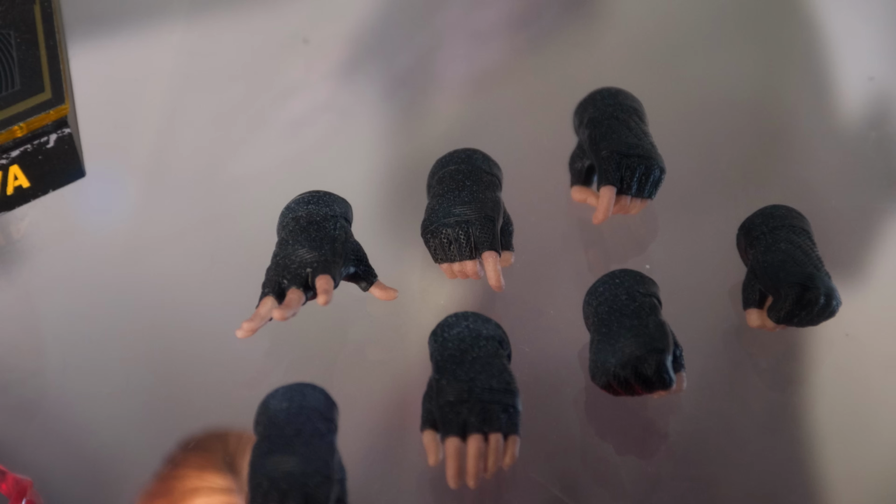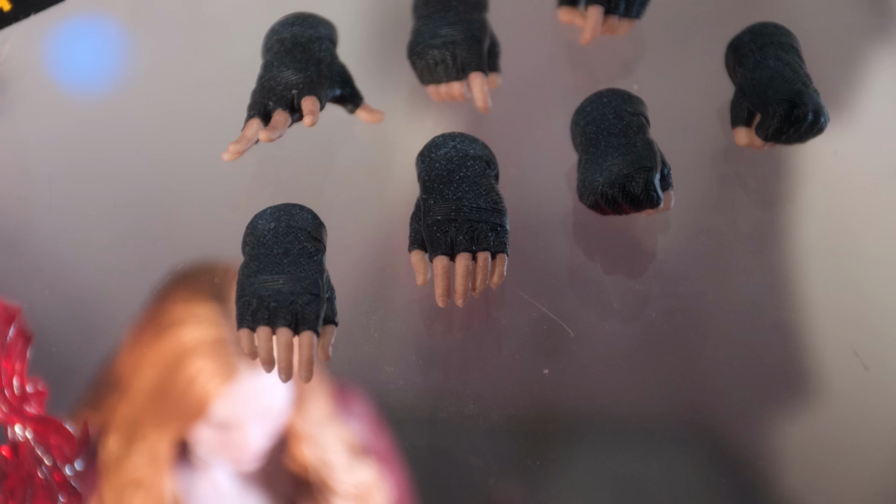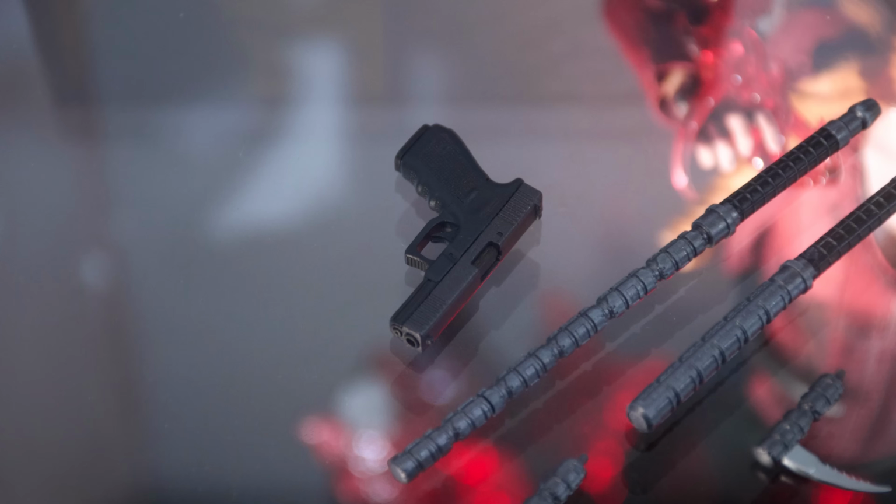I'm looking at my first Yelena figure as I'm recording this, and those hands, they look like brand new sculpts. We're getting pairs for most of them. That's a good thing. The speckling on the gloves looks great. There's wrinkling, there's a lot of texture. And the skin texture plus the painted fingernails with the cuticle details, no complaints there from me.